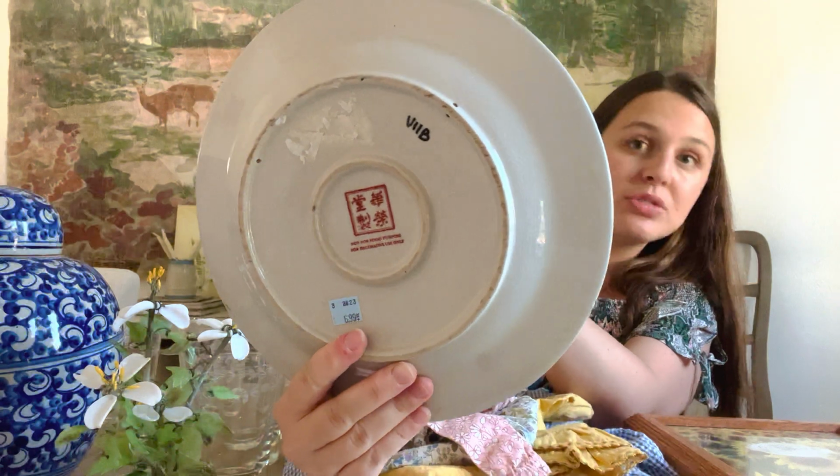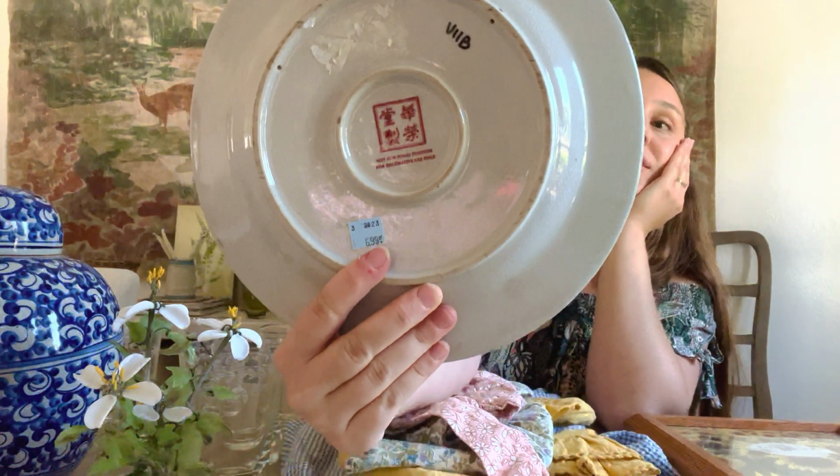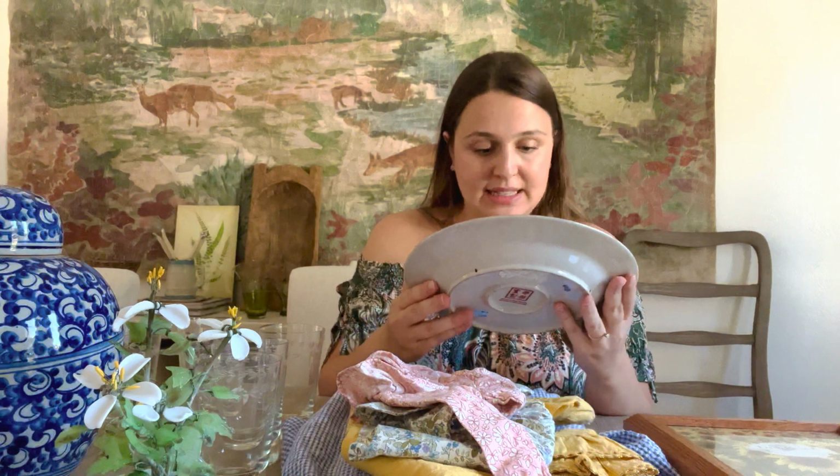So obviously I think it's either Chinese or Japanese. Forgive me that I can't tell the difference between those two. But you can tell it's actually a very old piece. It's not a replica, and it's very heavy. And I just love the yellow colors. I think it's beautiful. Makes me feel like I'm in the garden.